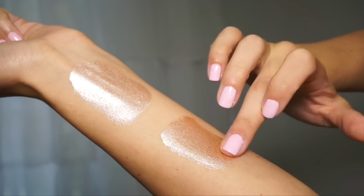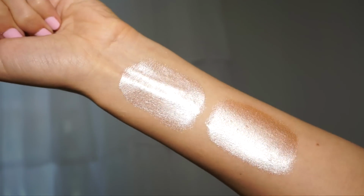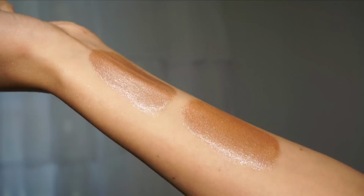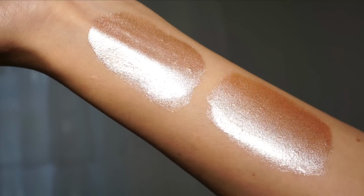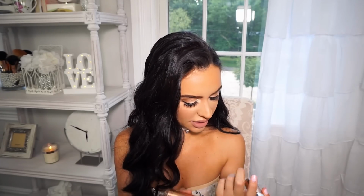One is more of a pink undertone and one's more of a gold undertone, but they're so gorgeous. Do you see these swatches right now? Do you see how pigmented they are? They're literally life in a jar, and I feel like I'll never ever use this up. I don't know how long they say they're good for. Oh, it says it's good for 12 months. I don't really follow that. I like to just use stuff until it's empty, but I feel like this will last me for life.